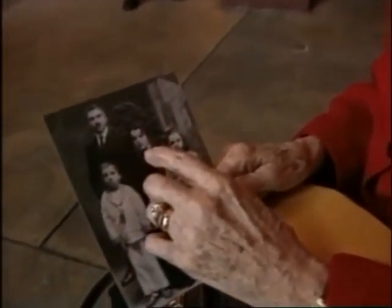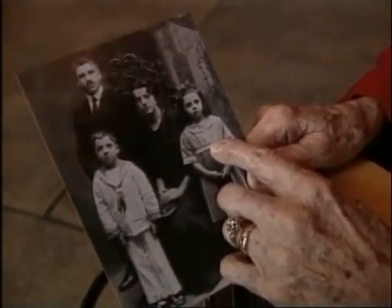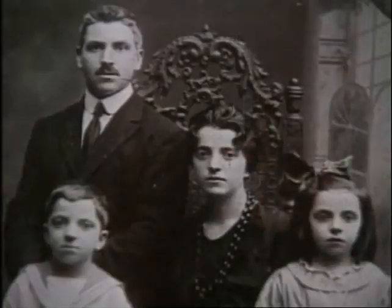Felicita Gabaccio experienced Ellis Island firsthand when she emigrated from Italy with her family when she was 6 years old. She thinks the new centre helps link the present to the past.